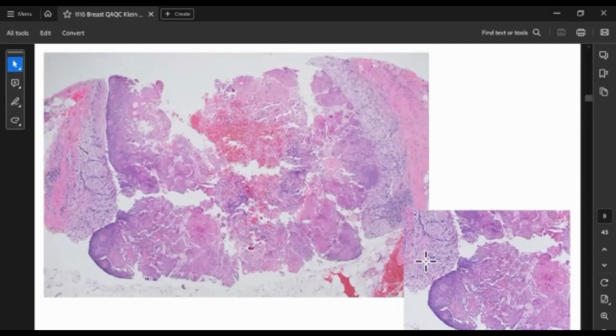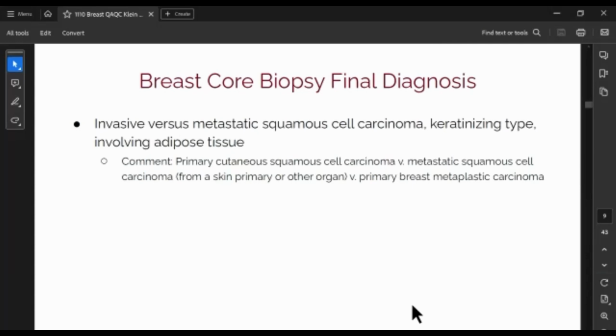This is one of the other pieces that was involved, and on this side, it looks quite similar and is kind of falling apart centrally. On this side, it is notable that it's quite well circumscribed. But again, it's just sitting in adipose tissue. Looking at this over and over again, this is squamous cell carcinoma. What else could it be? It is squamous cell carcinoma. I'm a grown-up pathologist. I'm going to diagnose squamous cell carcinoma.